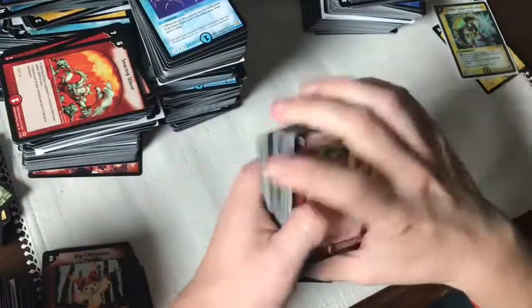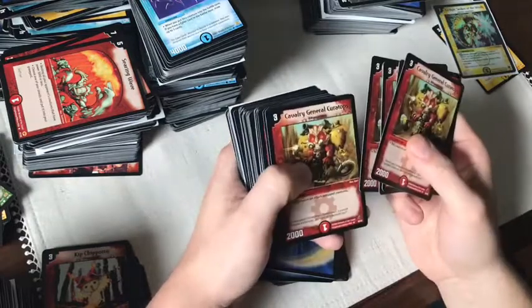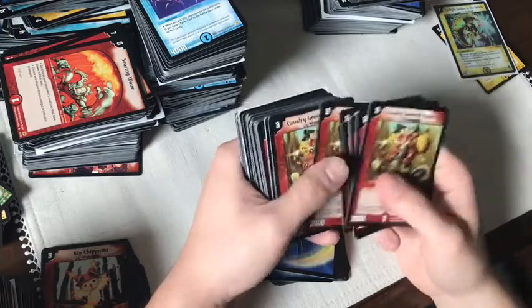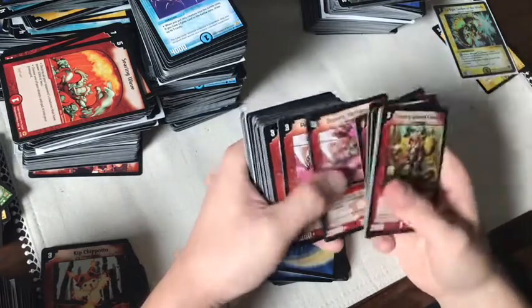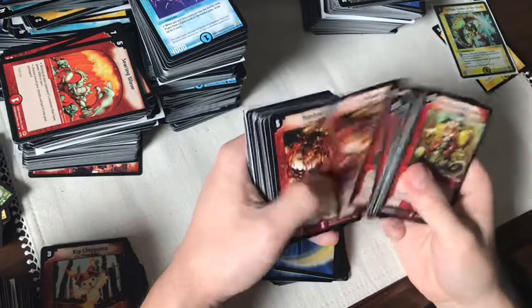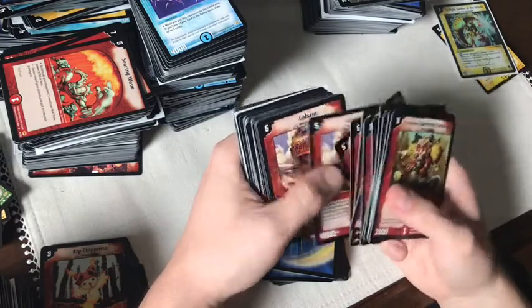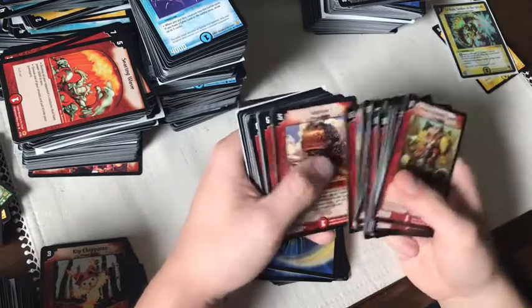I think that the Fire Civilization is my least favorite. Something about them. I don't know. Like mostly people. Yeah, there's a few in there, but there's just something about the Fire Civilization. I just don't know.